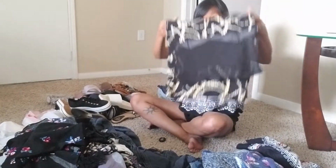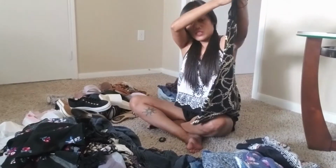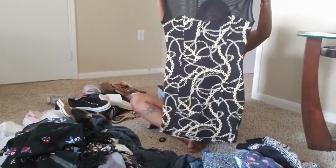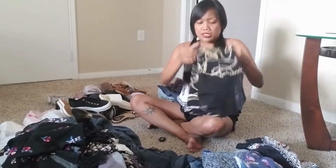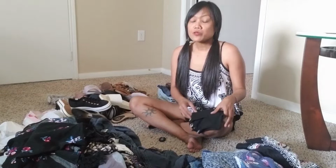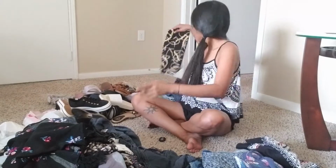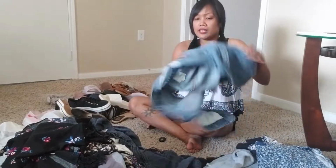Bodycon dress I got from, oh no, I didn't buy this. It's my mother-in-law who gave this to me. I really like it. I've been wearing it a few times, but it's still really good looking because I am so careful of my stuff, especially clothing, shoes, bags, something like that. I'm so organized and really know how to take care of them. So even though these clothes are already like 1 year old in my closet, they are still looking new because I know how to take care of them. So I'm going to put this on the Poshmark pile.